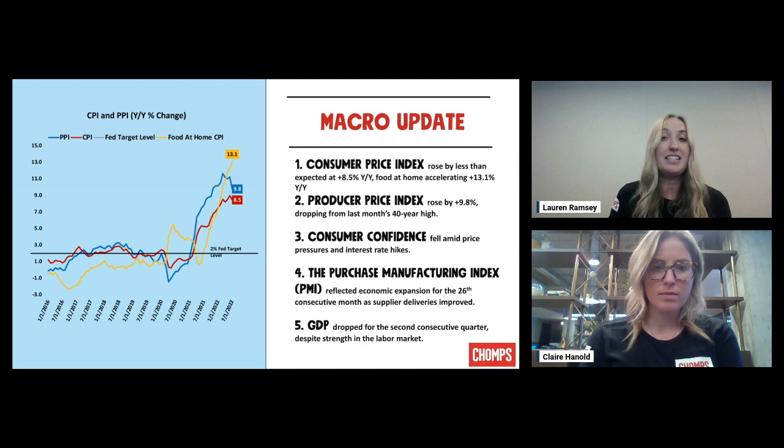But on the other hand, food prices continue to rise. Specifically, food at home rose to 13.1% on a year-to-year basis. Even with this indicator continuing to rise, this is the most encouraging report we have had in some time.